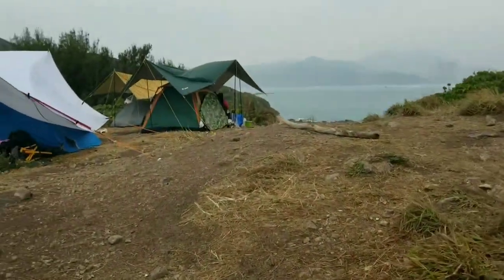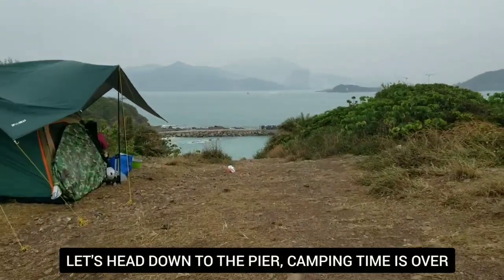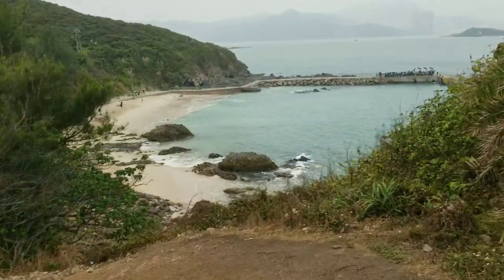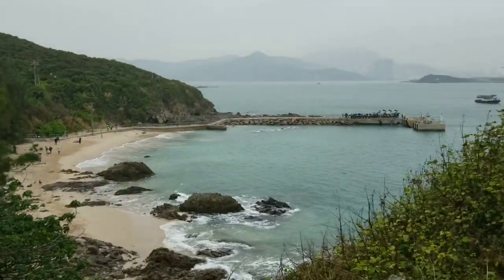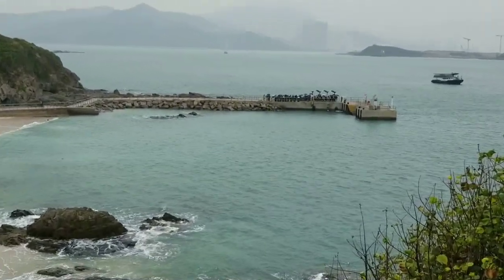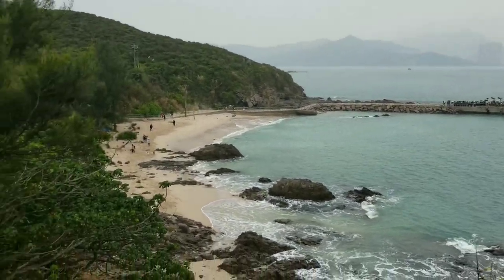Bye bye. Oh my god, it's raining now. I have to leave to go to the pier. Here you go. See, people are queuing now for 4 o'clock. That's the pier over there. See, people are queuing for 4 o'clock, and it's very close. I'm gonna go now. Let's go.